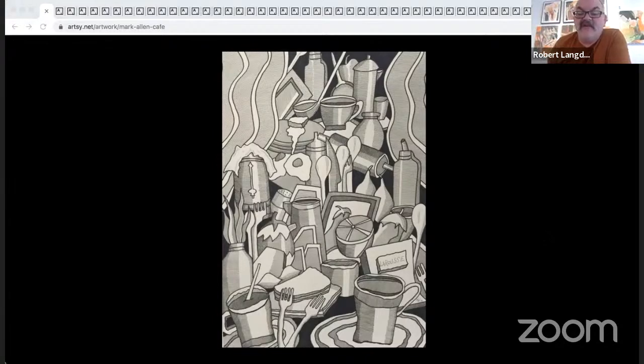This is called Cafe. It's pen, ink, and graphite. His work is a raw reflection of who he is and where he is. A composite of perception and perspective, with each piece inspired by a mood, memory, or a longing.